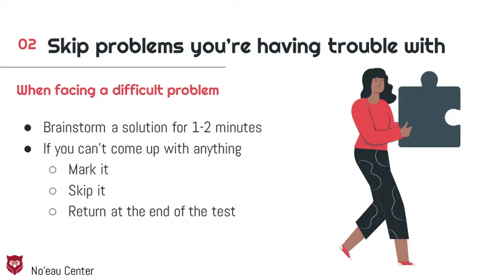When facing a difficult problem during a time-limited test, it's okay to skip over the ones you're having trouble with. Try to brainstorm a solution for 1 to 2 minutes max. If you cannot come up with a solution, mark it, skip it, and return back to it if you have time at the end of the test.